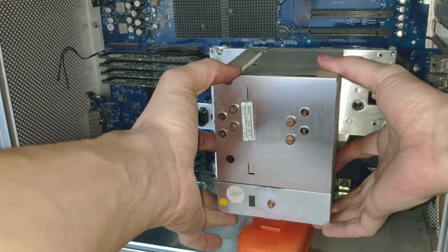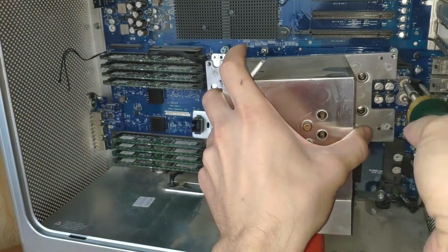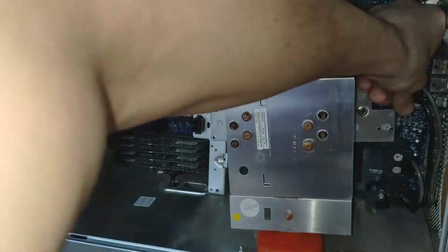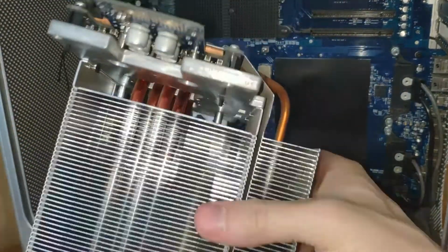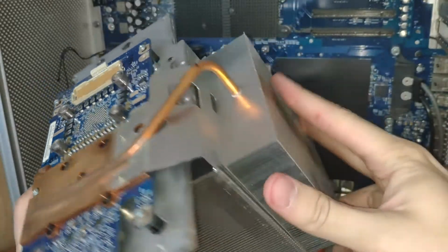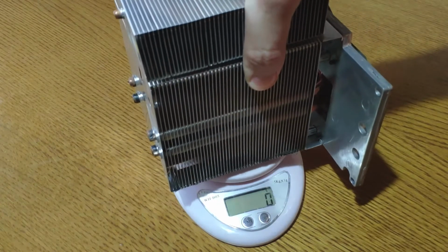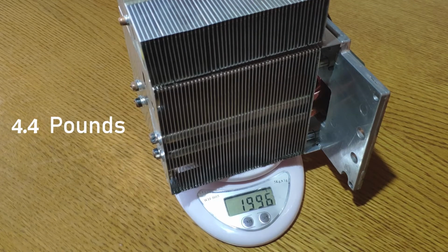I want to pull out the radiator, but something holds it. Also need to unscrew the ground bolts. It's done. It weighs so much. Very heavy radiator. I want to weigh it for myself. It weighs 4.4 pounds. I think it's so heavy for a CPU radiator.